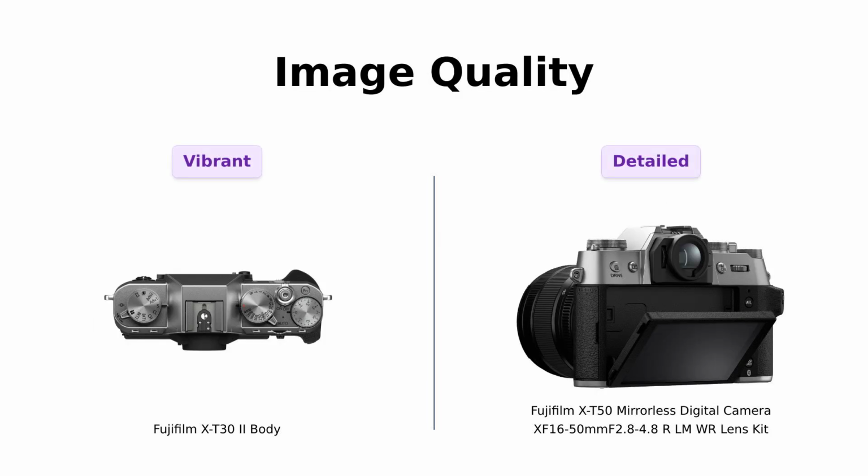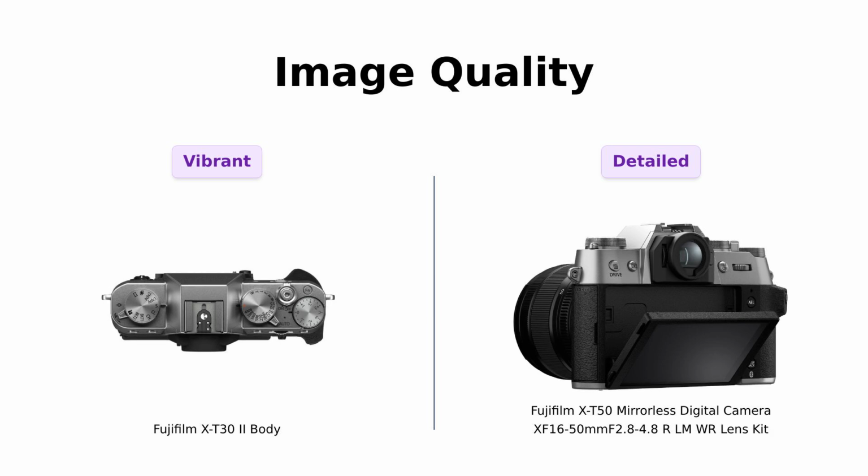Next up is image quality. The Fujifilm X-T30 features a 4th-generation X-Trans CMOS sensor, delivering stunningly vibrant images. Reviewers have highlighted its clear images and high-definition features, praising its overall quality.